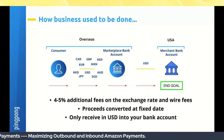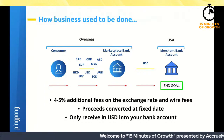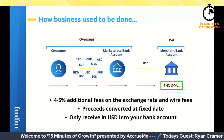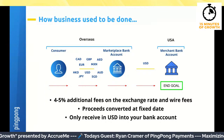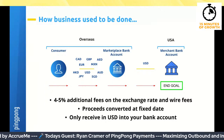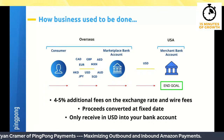So basically, the vast majority of e-commerce sellers have money coming and going in tons of different places. And whether you're receiving funds from Amazon or selling in different marketplaces overseas, or whether you need to pay your supplier, for example, in China or in India, anywhere that there's money going to a different country, there are solutions like us that exist out there. And specifically, I'm going to talk about PingPong and how we help people save money.